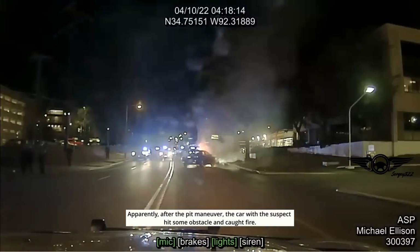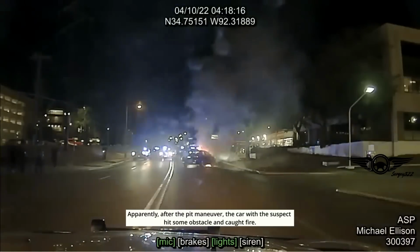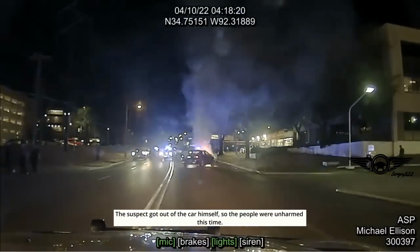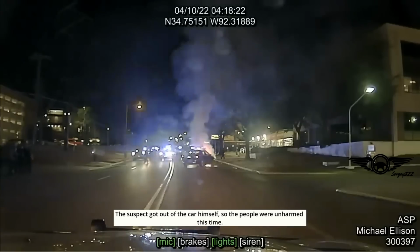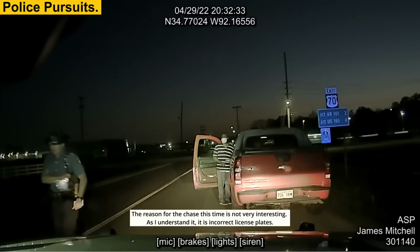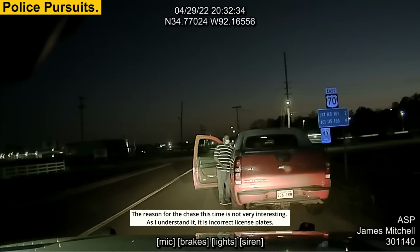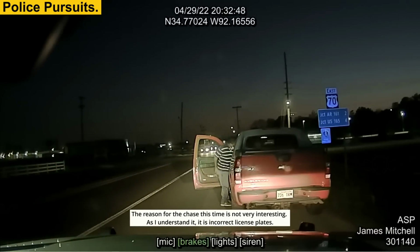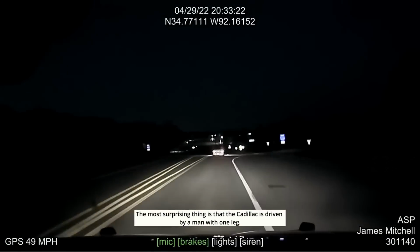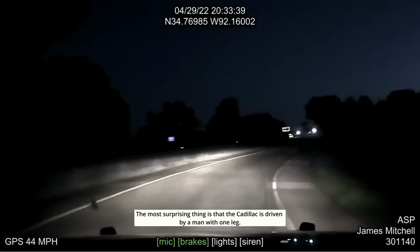Apparently, after the pit maneuver, the car with the suspect hit some obstacle and caught fire. The suspect got out of the car himself, so the people were unharmed this time. The reason for the chase this time is not very interesting. As I understand it, it is incorrect license plates. The most surprising thing is that the Cadillac is driven by a man with one leg.